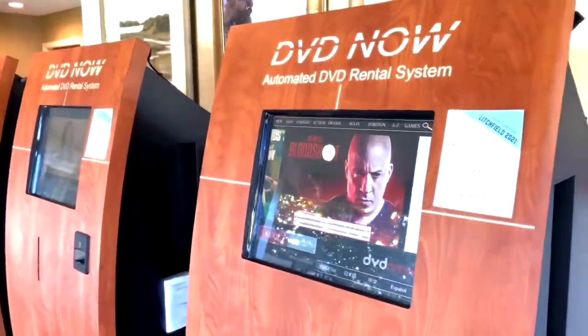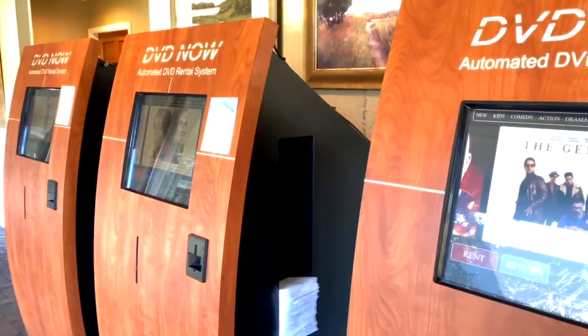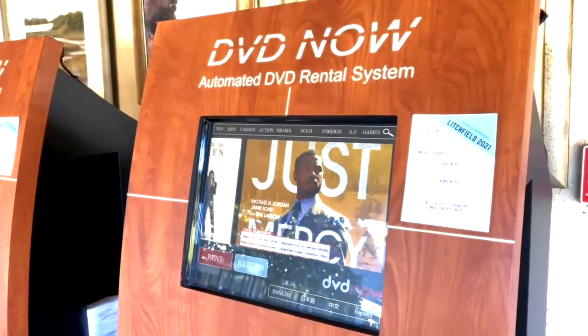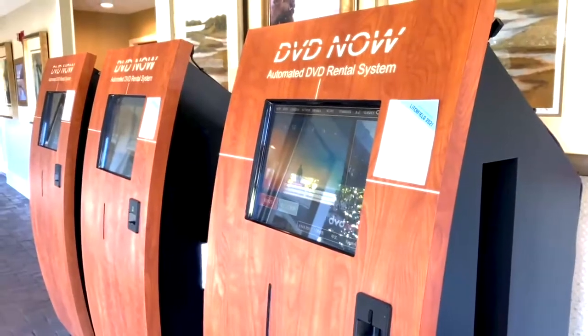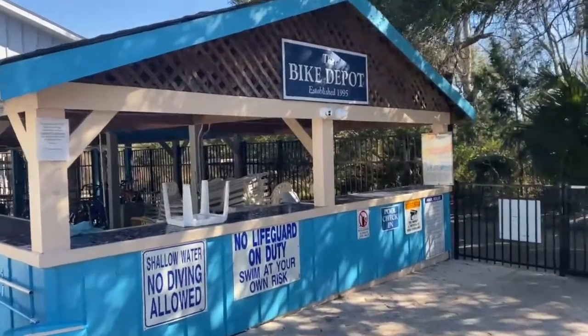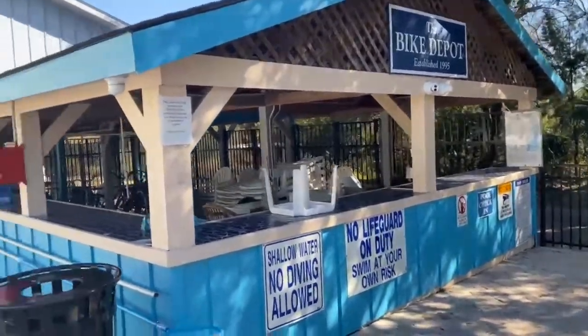So this is actually super cool. They have their own version of a Redbox and you can rent whatever movie you want, whenever you want, for free. So if you're having a rainy day or just needing a day in, you have these to pick out a movie from. All right, so by the pool, you can rent a bike. Again, I am not one for physical activity, but if that is your thing, then there you have it.